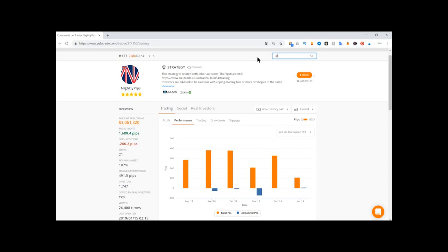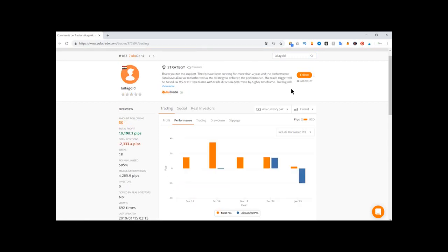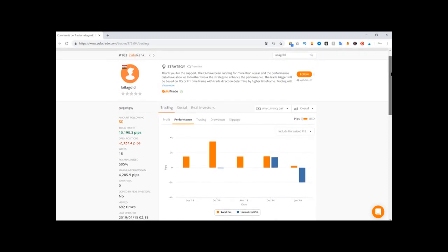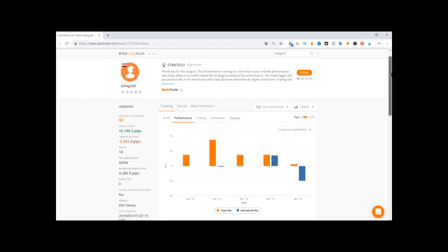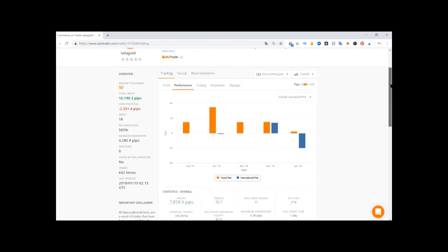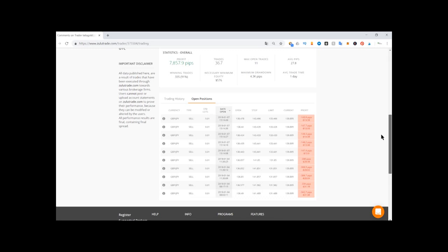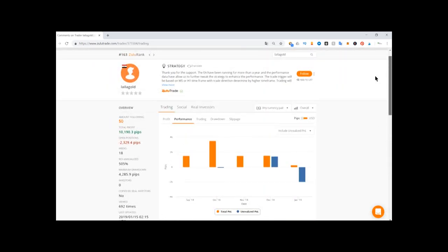Then we have Lila Gold. Let's see. That has not climbed at all from spot 72 last week to 163 this week. You can see that the drawdown is quite high now, minus 2,300 pips, and has not closed much at all, only 223 pips. Lots of open positions that are negative. I would not follow Lila Gold, seems to be the worst month so far.